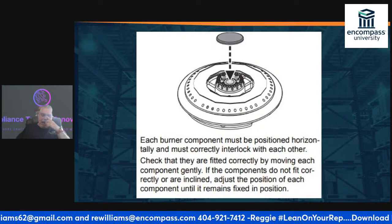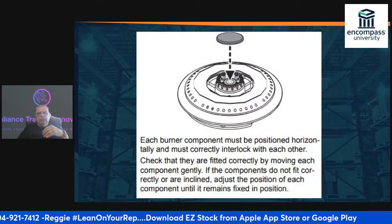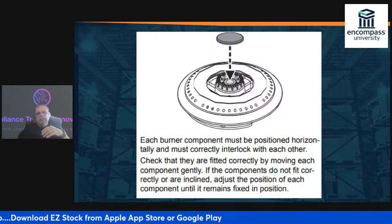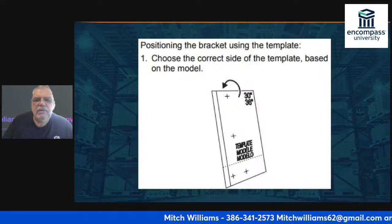Okay. My dad has a cooktop, not a Frigidaire. It's another brand, but I had the same problem with it. His got knocked off, and we ended up having to change it. So I got out here and got it all fixed.